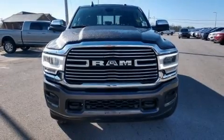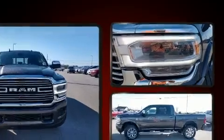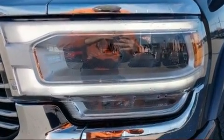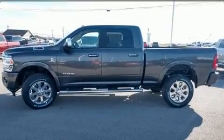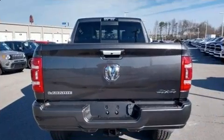You can expect a lot from the 2020 Ram 2500. It features an automatic transmission, four-wheel drive, and a refined six-cylinder engine. The engine breathes better thanks to a turbocharger, improving both performance and economy.